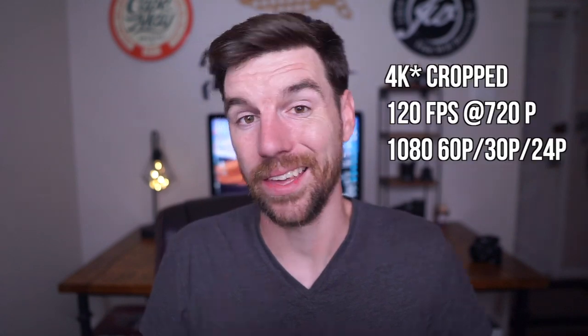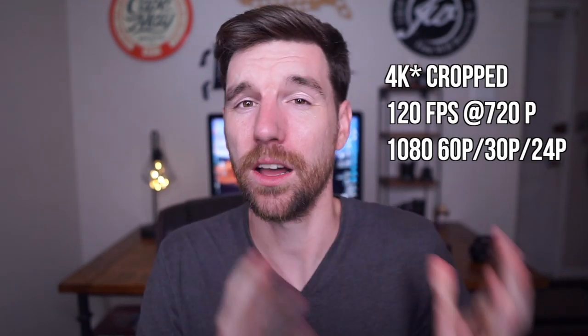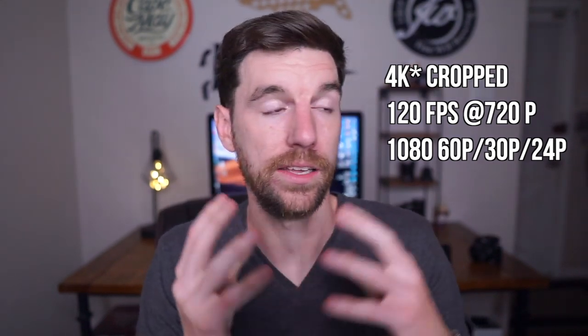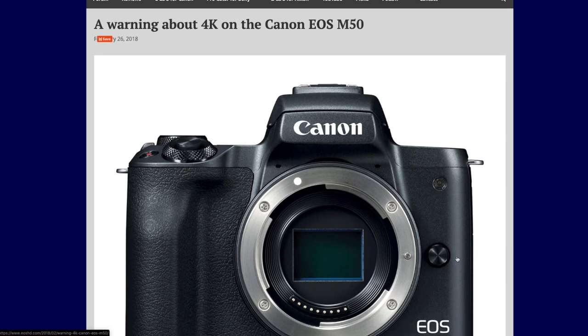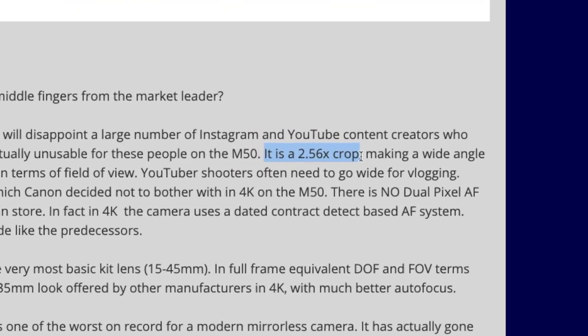Now, moving on to more differences are the video specs. The M50 shoots 4K at 24 frames per second, and it shoots 120 frames per second, but at 720p. Now, it's cool that such a tiny camera like the M50 shoots 4K, however, it is heavily cropped, and you also don't get the world-renowned Canon dual pixel autofocus.